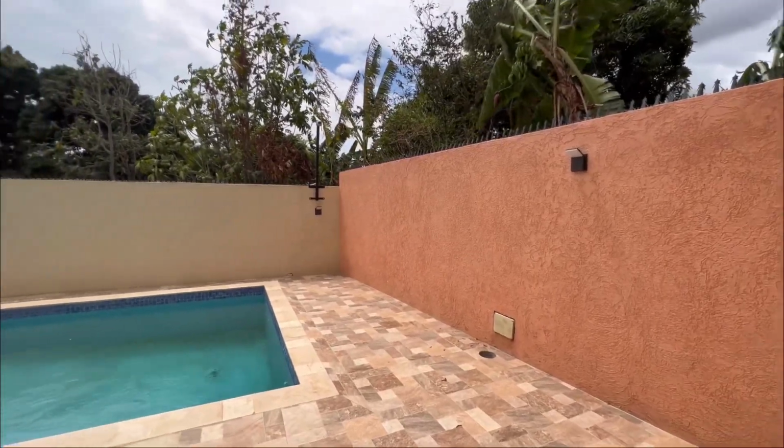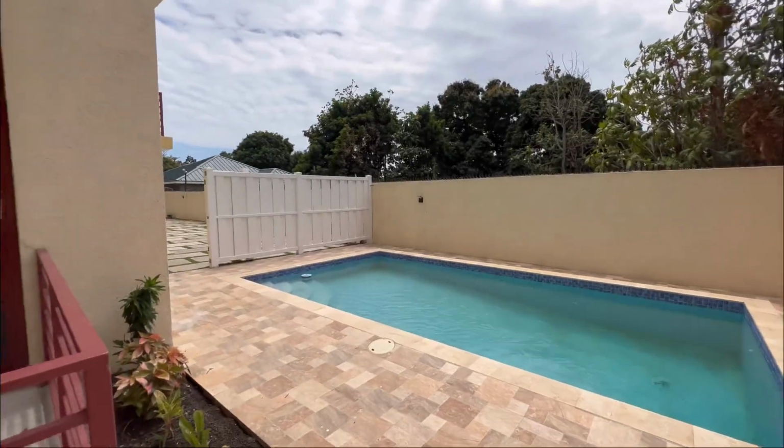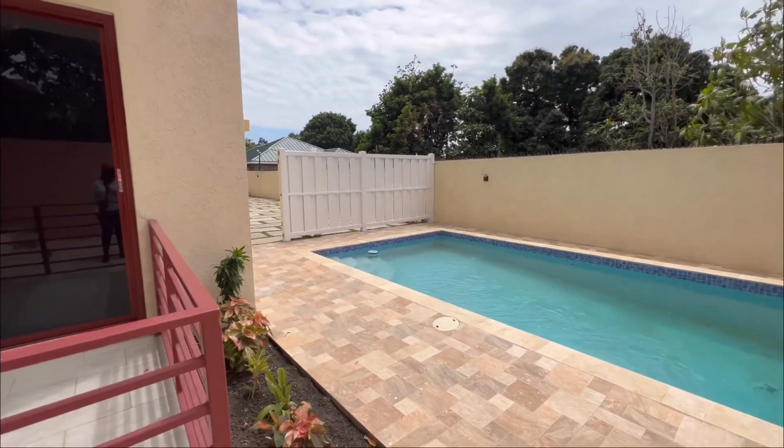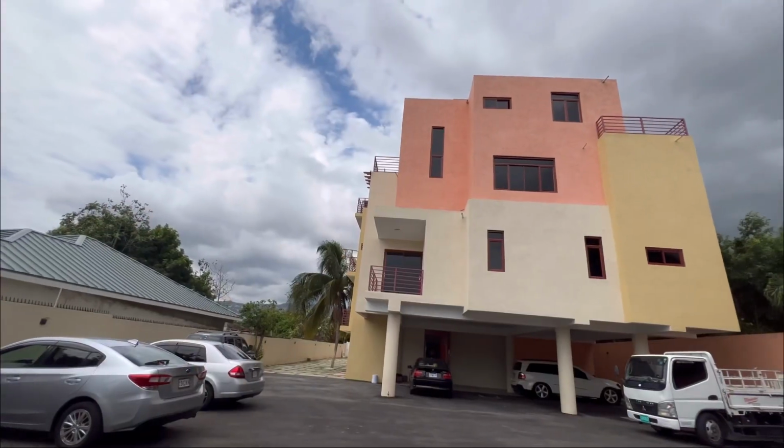beautiful, beautiful. You're winning. You also have security cameras right here in the pool area. You have security cameras all around the complex, which is really great.